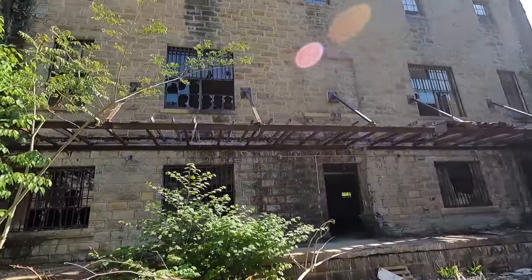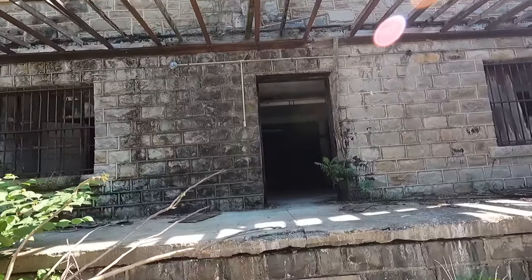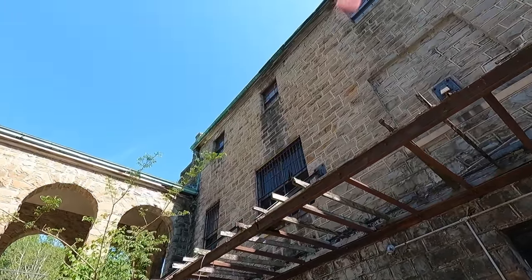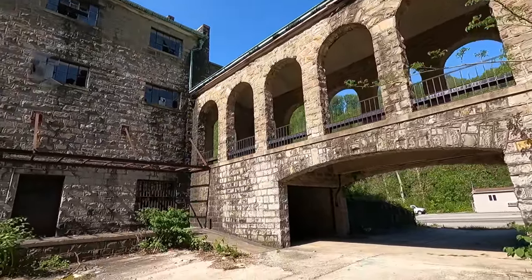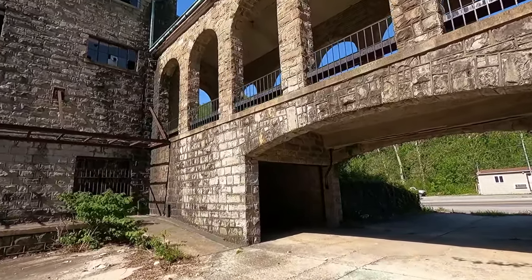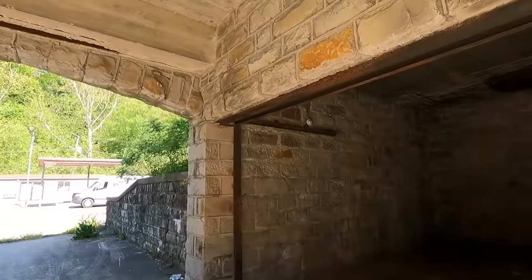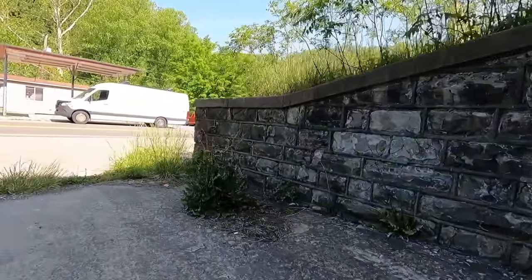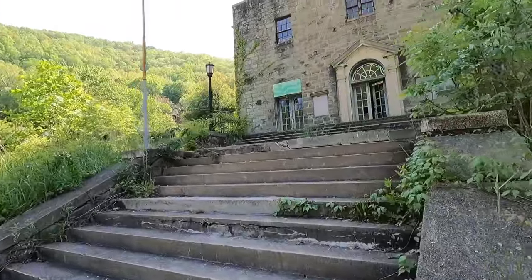Pretty cool. Look at the heavy duty metal awning there. Wow. Old time architecture, still standing. Guarantee you this thing would stand for another 100 years. I don't know what those were. Well, let's go check out that sign. There it is, the old steps.